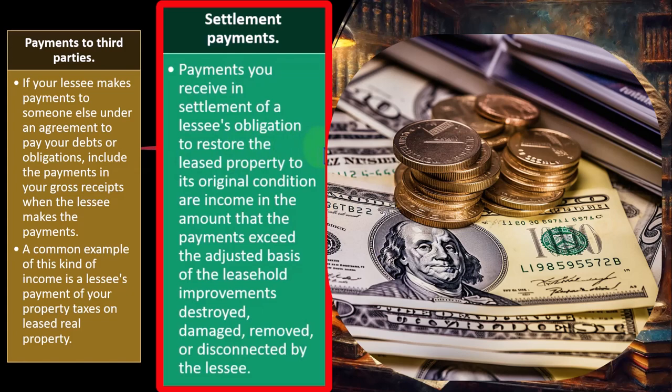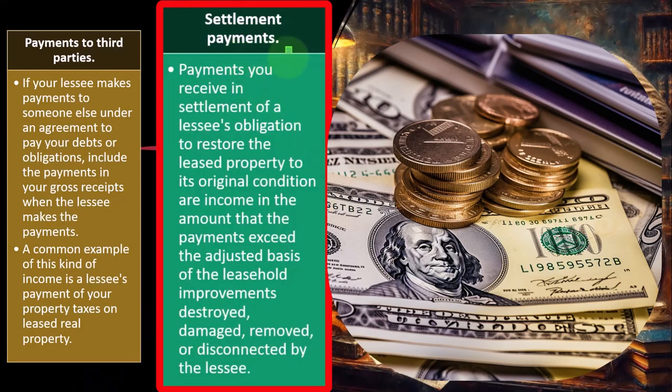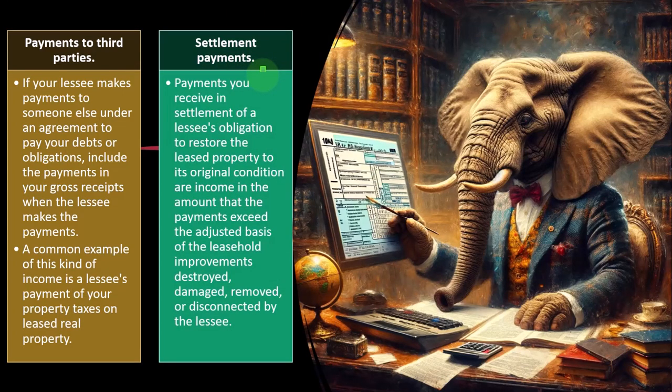Payments you received in settlement of a lessee's obligation to restore the leased property to its original condition are income in the amount that the payments exceed the adjusted basis of the leasehold improvements destroyed, damaged, removed, or disconnected by the lessee, meaning they added something to it of value, which is basically a form of payment.